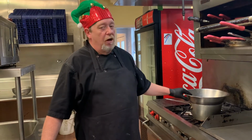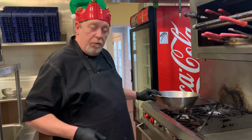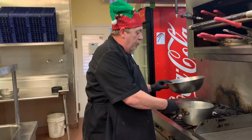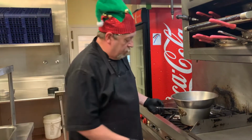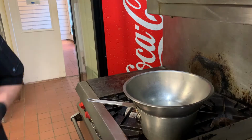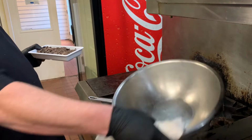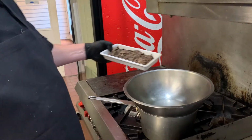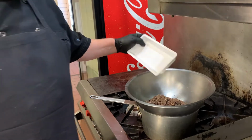So we're going to start with a double boiler here. We just got a saucepan with an inch of water, and we're going to bring that up to a boil with the bowl on top of that so we don't scorch our chocolate. And so we turn that on now. As you can see, you got the steam coming out. So it's hot. We're going to add our half pound of chocolate that I shaved this morning.